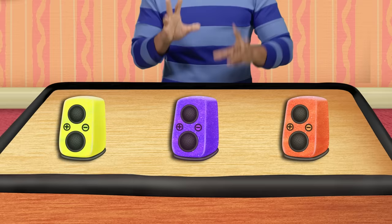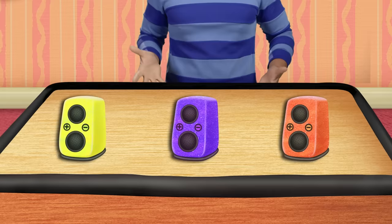Oh! I'm looking for the color purple. Which of these is the color purple? There it is! Thanks.